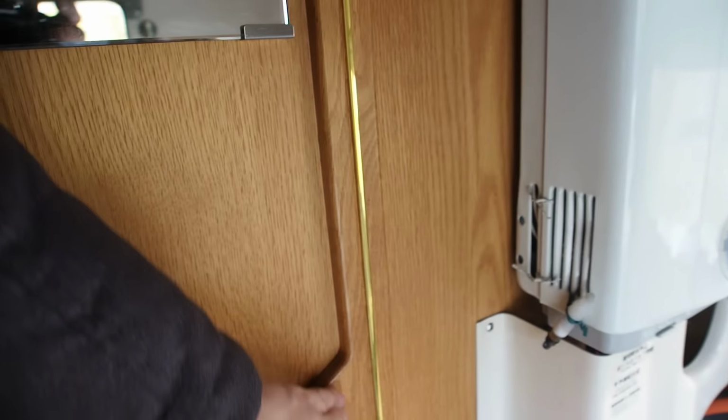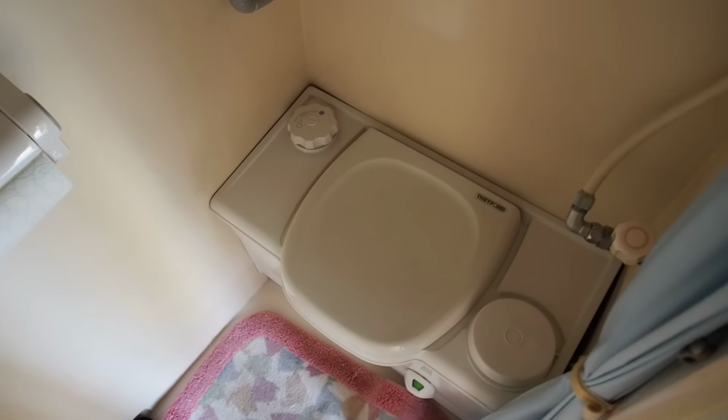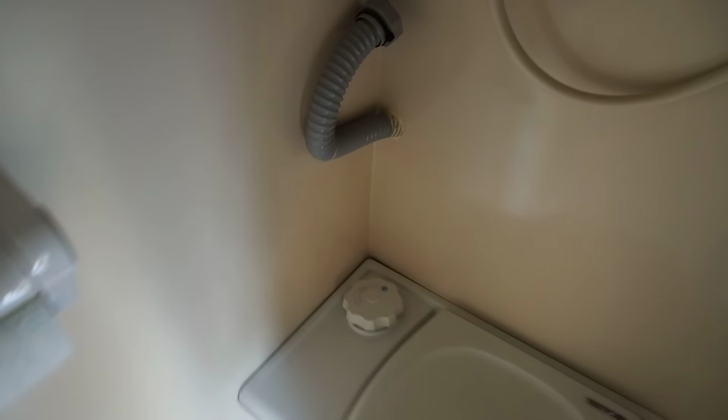Okay, bathroom. Nicer than most. It's tall enough to actually stand in, and so that's a huge plus, because this is your shower and your toilet room together. It smells really nice in here, which is surprising, I guess.